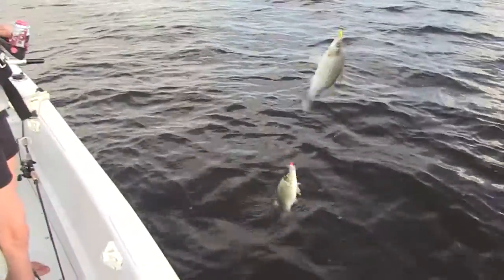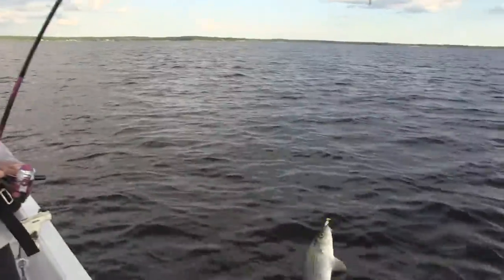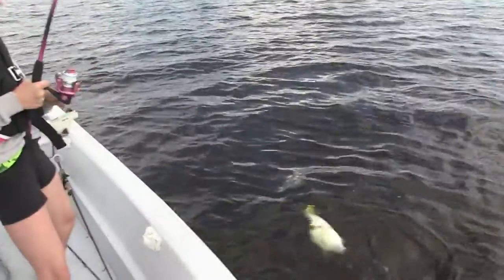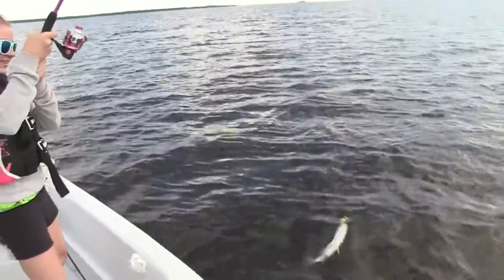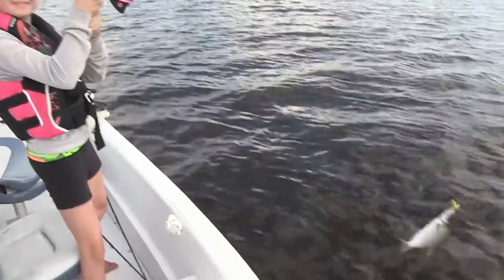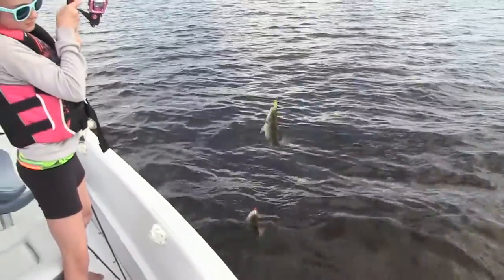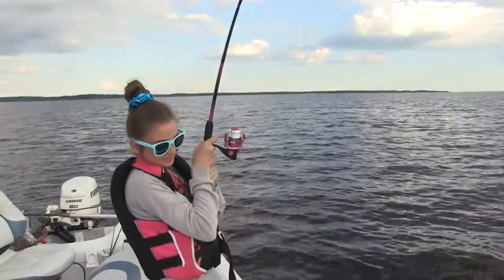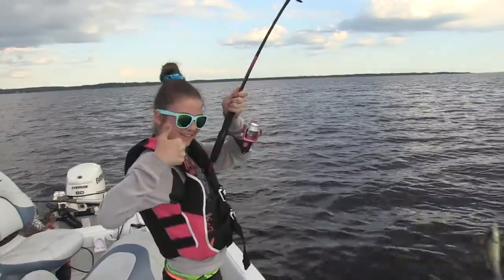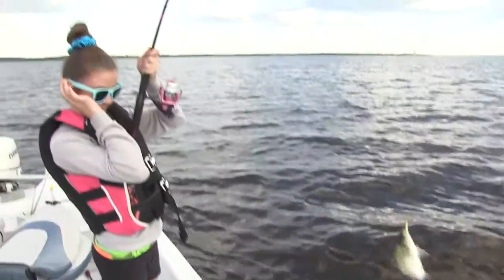That's the benefit of fishing these two jigs on here. You get two fish at a time. Em, way to go. Good job. It's fighting really hard. Yeah! You got another double. Good job, Em. These little white bass can be a lot of fun, especially when you get doubles like that. Thumbs up here, Em. Good job. Another double. This is my third double. It's your third double. Way to go. I caught seven fish. All right.